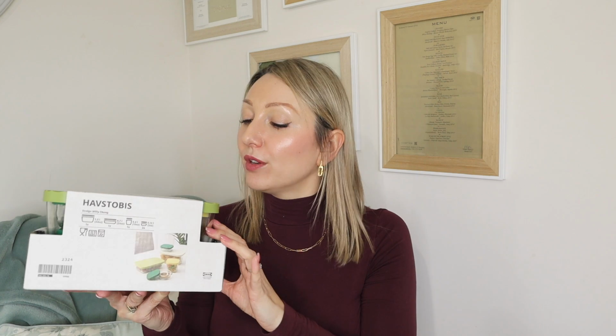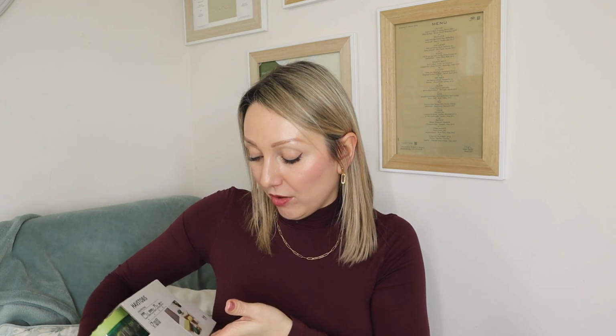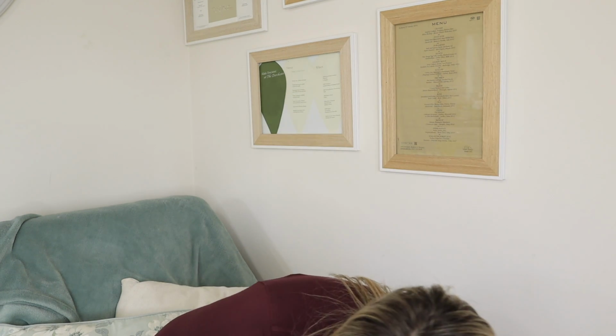Whereas the glass ones, you can put them in the microwave, you can easily put them in the dishwasher. I believe these ones, yep, are oven safe as well. So if you've done some meal prep, you can put it straight into the oven or the air fryer. Yeah, so really impressed with these. I might actually go and get another set, depending on how many I need when I sort out my cupboards.